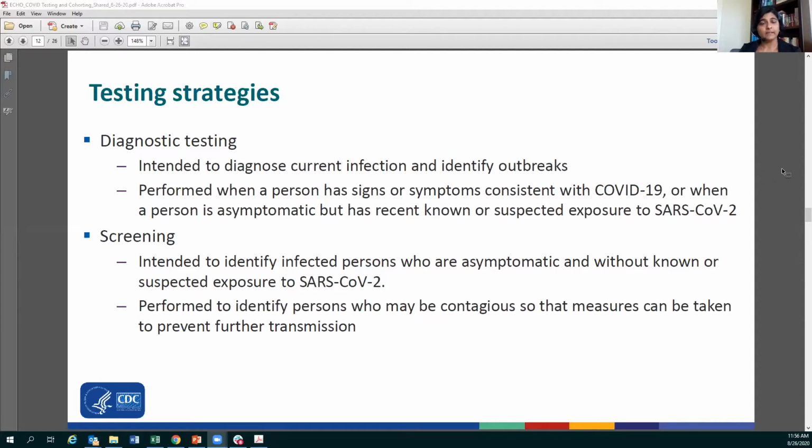And in that sense, you may be testing people who don't have symptoms, but because there's virus present and there's been a recent exposure to someone who is infected, we use diagnostic testing to try to detect people who may be asymptomatically infected or pre-symptomatically infected, meaning they are in those early stages of incubating virus but haven't quite started to manifest illness. Screening strategies are used to intermittently look for individuals who may be harboring infection and are asymptomatically infected without an awareness of a known exposure.